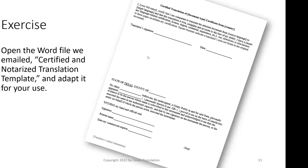So this format is the one that we typically use. We customize it. Sometimes we put it in two languages so that everybody involved can understand what it says. Your state will probably have a little bit different preferred wording, but the links in the PowerPoint to your state can answer that question for you. What is a good phrasing to use in your notary statement?